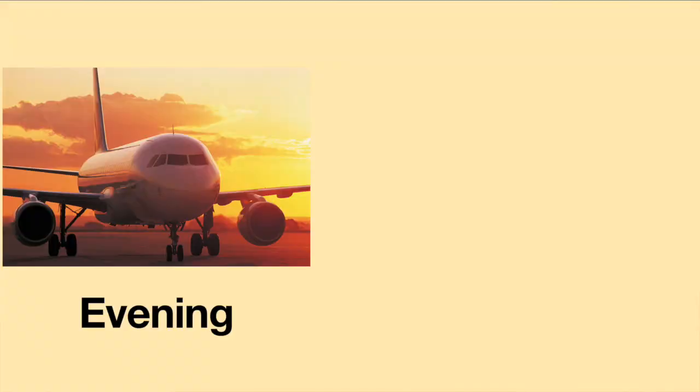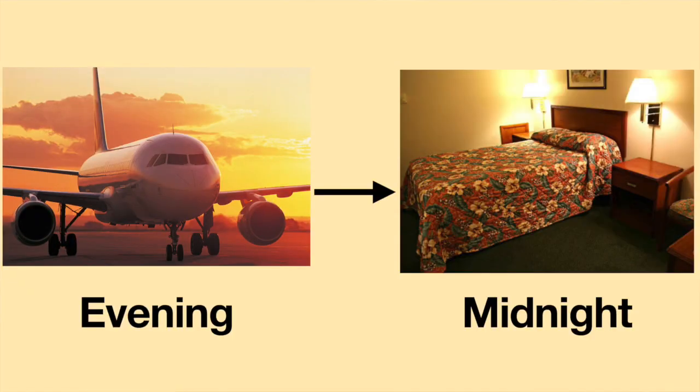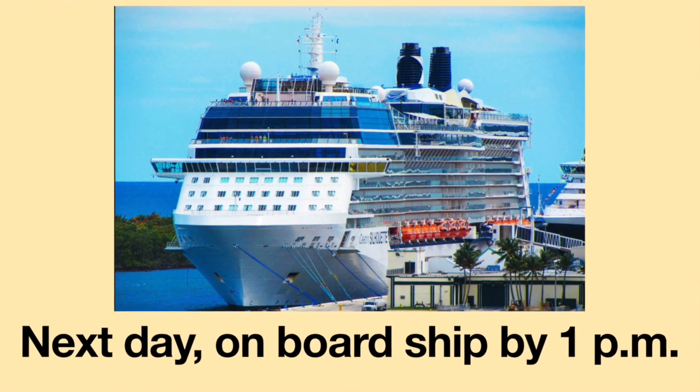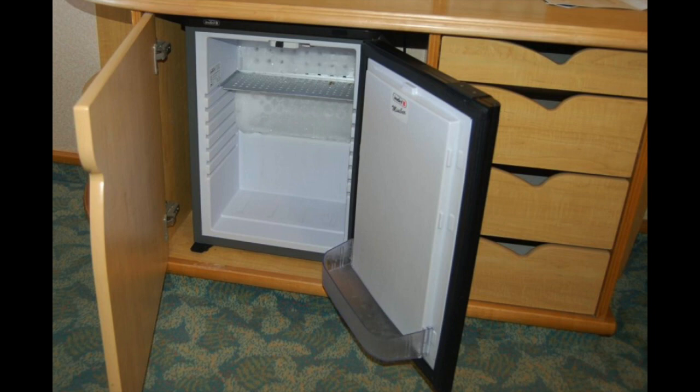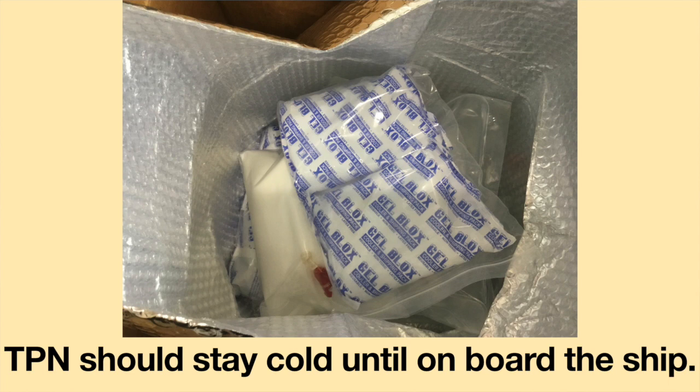Our flight is scheduled to leave in the evening. We will arrive around midnight at our destination. The following day, we should be on board the cruise by 1 p.m. Once on the ship, I'll be able to store the TPN in a refrigerator. If I pack my TPN in a disposable cooler with ice packs, the TPN should stay cold until I'm able to get it into a refrigerator on board the ship.